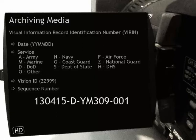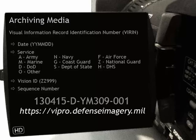The Vision ID is used as a component of the VIRIN. The Vision ID is assigned to a producer when they attend DINFOS. If you never received a Vision ID, you can register at the VI Professional website. The address is listed here below. Remember, you're going to need a CAC card to register.